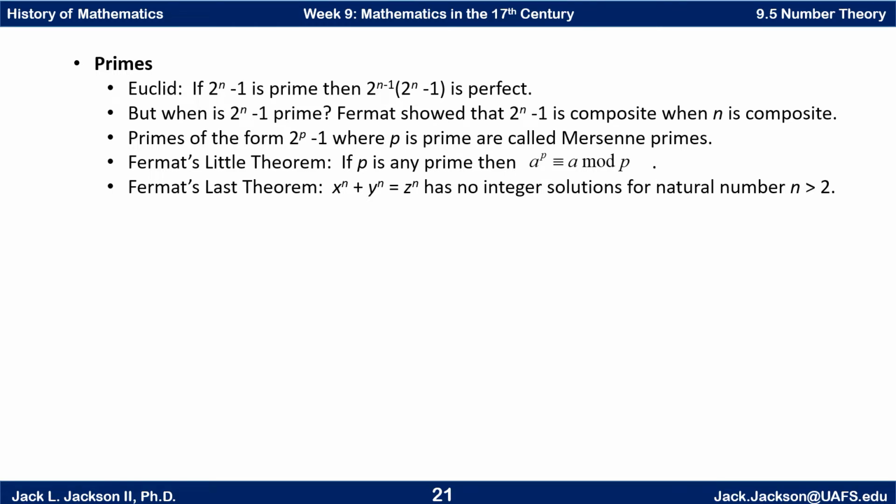So let me just give you a couple of examples dealing with prime numbers. In Euclid, we find that if 2^n - 1 is prime, then (2^n - 1) times 2^(n-1) is a perfect number. So Fermat looked at those things and said, okay, let's find out when 2^n - 1 is a prime number. Turns out the ancient Greeks had only found 4 perfect numbers that fit this pattern.